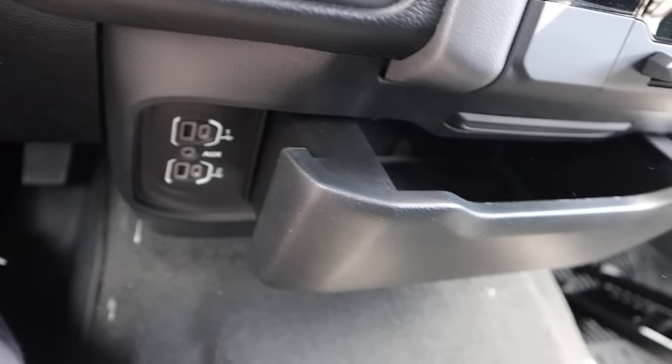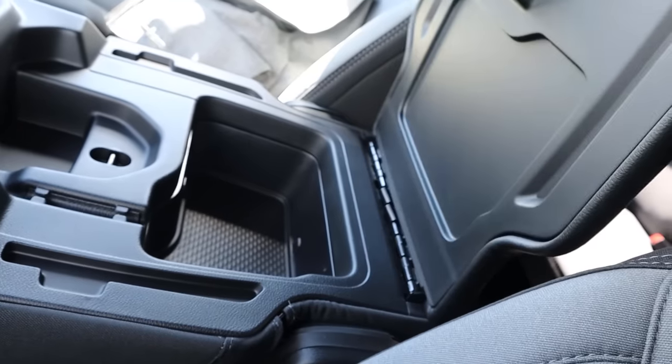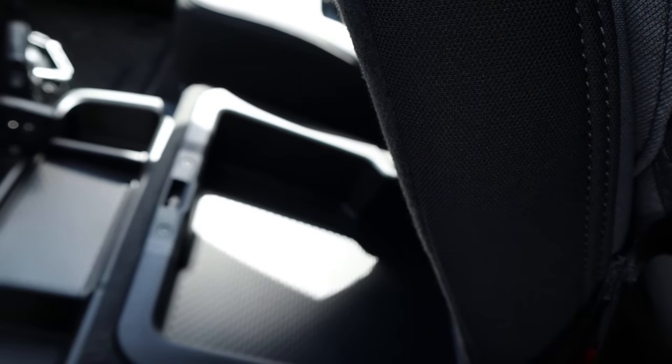And then we've got some USB action there, and then we have our little storage cubby here as well, which is pretty cool. There we go. And then this one has a bench seat. It's a nice padding here on the top, some cup holder action. Got the seat there, and then picking it up, we got more storage underneath the seat.